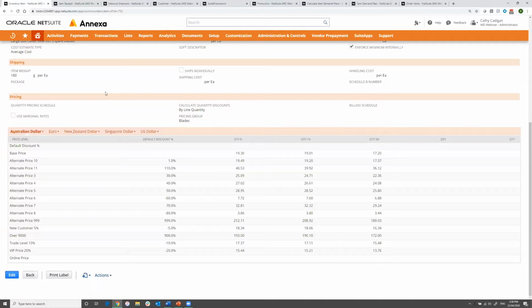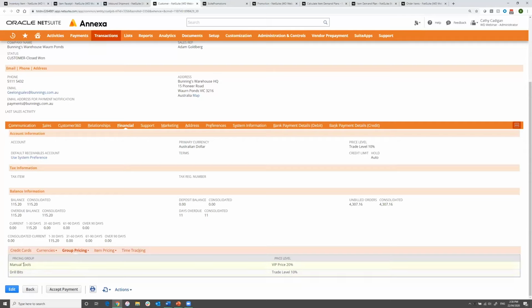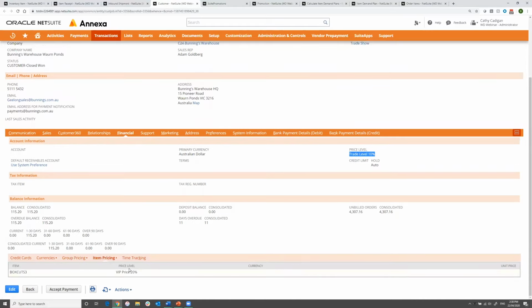To flip that to the customer side, on the customer record, they've got their group pricing. So they get their manual tools at 20% off, drill bits at 10%, but their overall is 10%. So all products will come in at that unless we've said otherwise. That's grouping things together. From an item point of view, we've got a specific item that can go at a different price. So if they've negotiated rates with you, that can be tracked specifically on the customer.